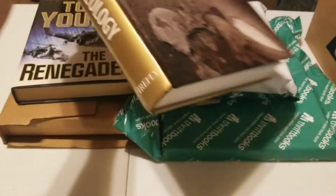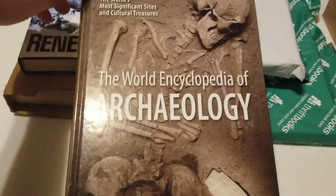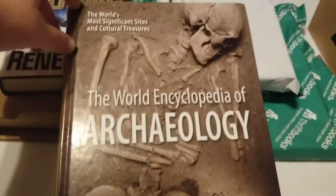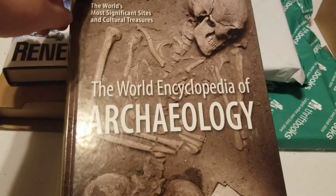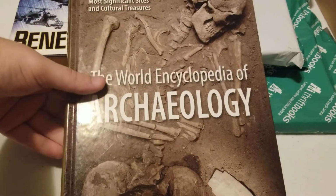We're going to start with actually one of my favorites. I haven't gotten into it yet, but here we have the hardcover of the World Encyclopedia of Archaeology. This is a very interesting subject to me. I got this off of Amazon for around $20, and I'm very excited about getting into that one.